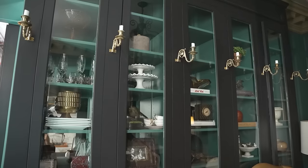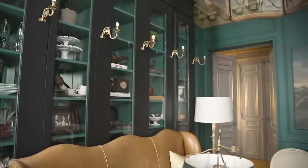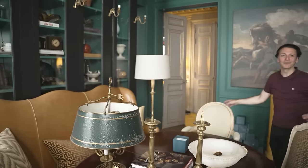And again, inspired by that perfume shop that we saw, we put these wonderful little applique candles up there, which are really fun to light when you're having a great party.